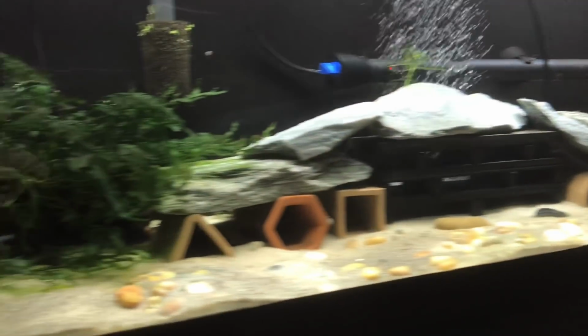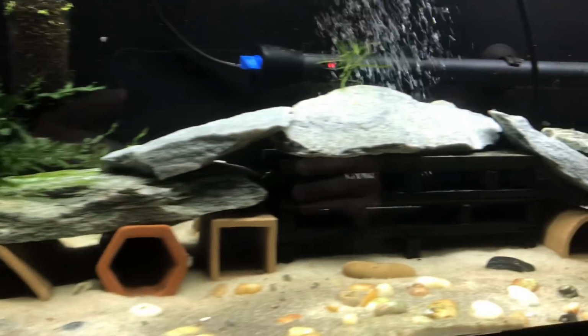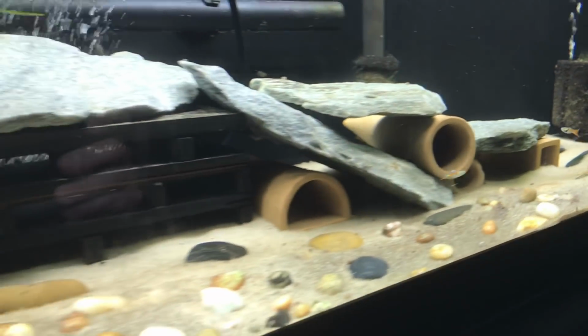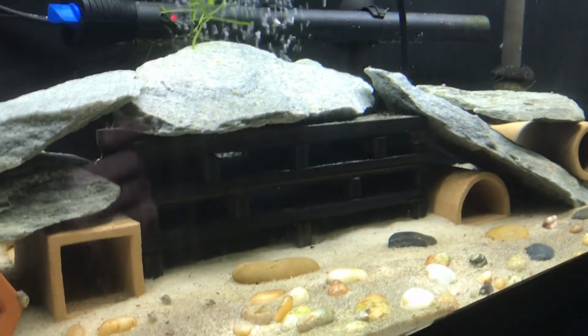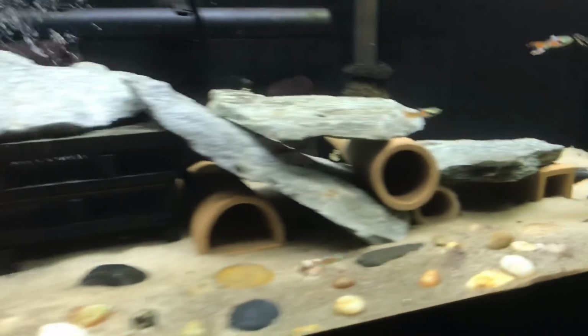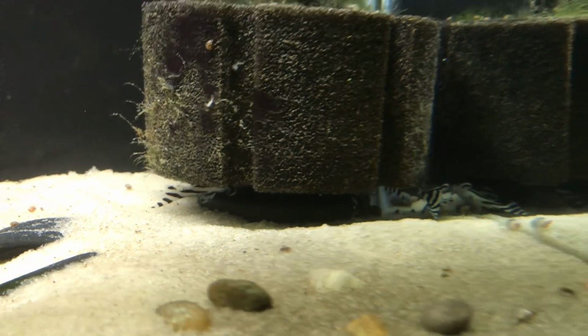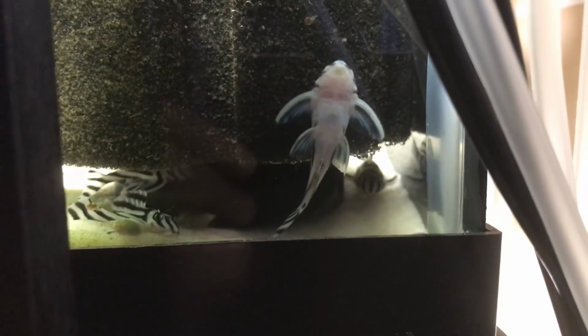And then the last tank on this rack is my L46 Zebra Pleco, and they've got all these nice caves and all this rock work, and they've got that Pleco condo that I built them, but they still prefer to hang out underneath the sponge filter. I've got 5 L46 in here right now, and they've been sourced from 2 different places.